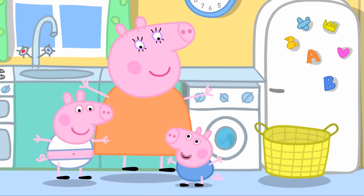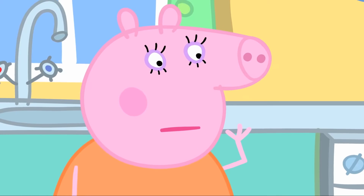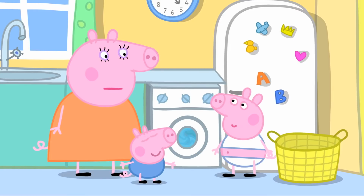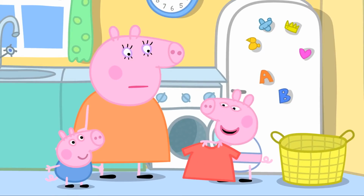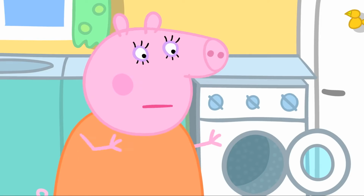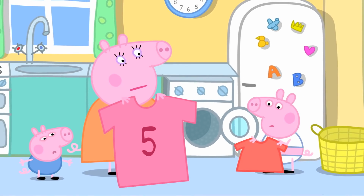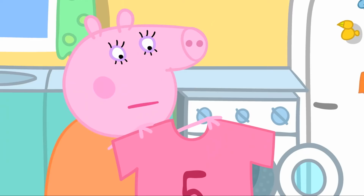The washing machine is making the whole room shake. Oh, Peppa, where's your dress? I'm washing it. What? Oh, no. Look, Mummy. My red dress is all nice and clean. Yes, Peppa, but look what it's done to everything else. Oh, dear. Peppa's red dress has made all the white clothes pink. Pink isn't a very good colour for a football shirt.